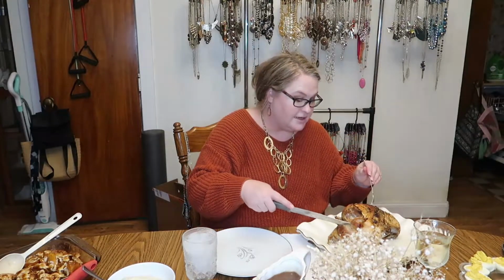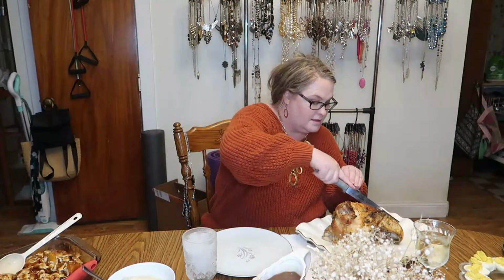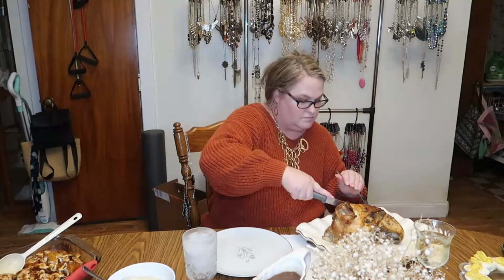I don't know how to carve a turkey. I'm gonna be absolutely honest, I've never done this in my whole life. Like this, maybe? Oh, that's juicy and everything. I wish I would have made more mashed potatoes though. I thought I was making like a bunch, but it didn't make a whole lot.